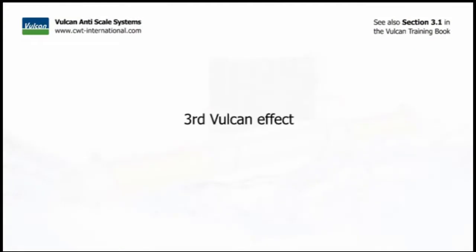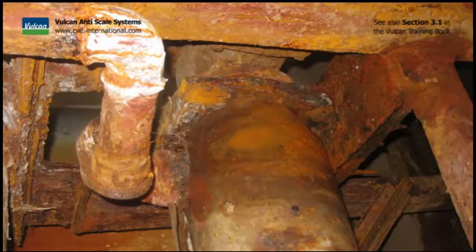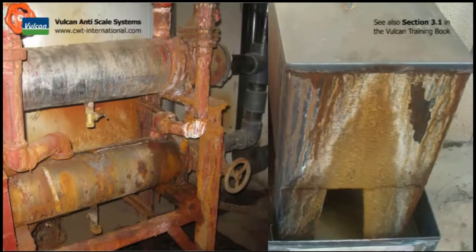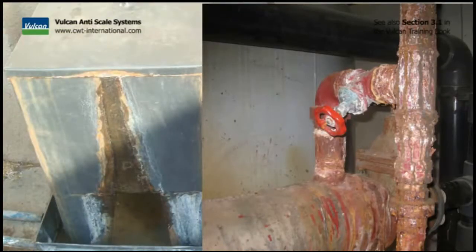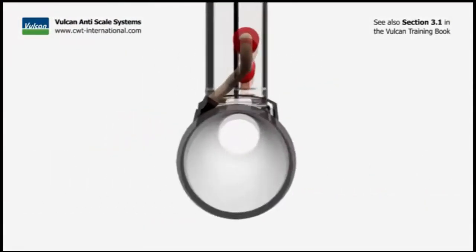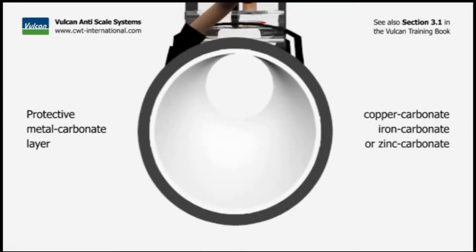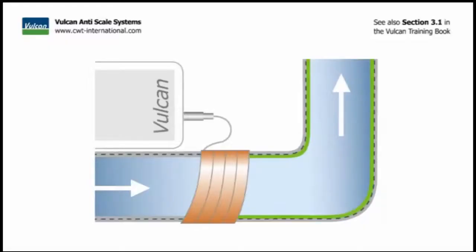Third Vulcan effect. Vulcan protects against rust damage and perforation. All pipes that are made of metal often face the problem of rust and pitting corrosion. Pitting corrosion destroys the pipe over time. How does Vulcan help here? The Vulcan impulse technology produces a protective metal carbonate layer, which settles there in this last layer. According to the material of the pipe, this layer consists of copper carbonate, iron carbonate, or zinc carbonate, and settles on all shiny metal surfaces.